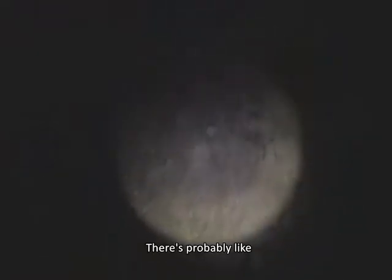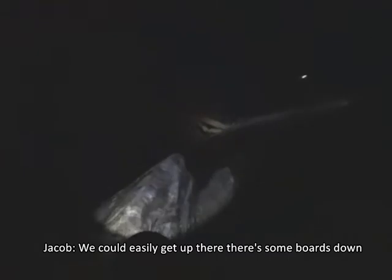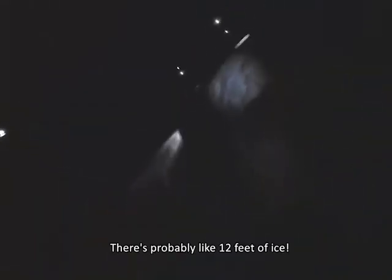Wow. This is cool in here. This is all ice below us. I know for a fact it's quite solid right where we're standing, but it could maybe not go. Yeah, Frank's been down there with the rope, hasn't he? That was one of the more recent things he did. Cool. The Ice Palace. Look at this place. Pretty incredible. That's a lot of ice, dude. There's probably like 12 feet of ice.